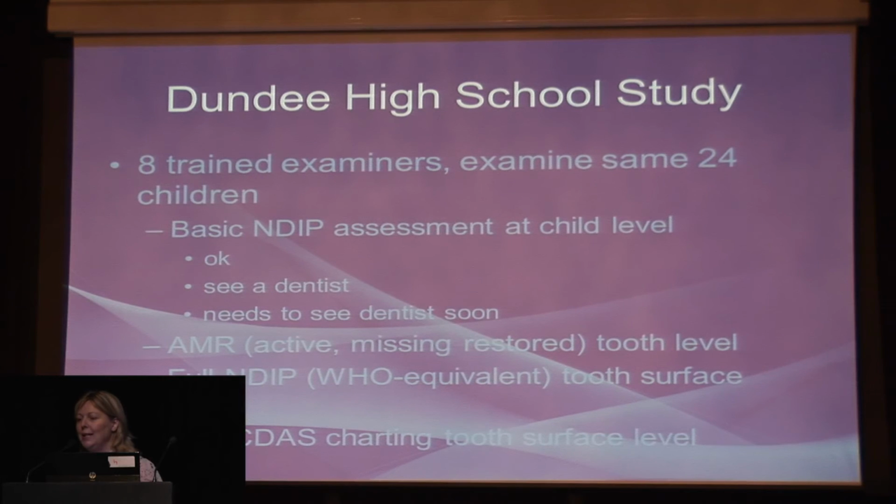And then we had 2 experienced ICDAS examiners, Dr. Chris Longbottom and David Ricketts, and they did a full ICDAS charting of the children. So let's see what happened here with the timing.